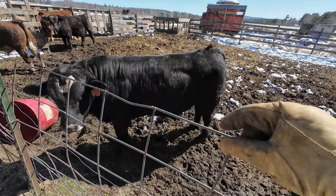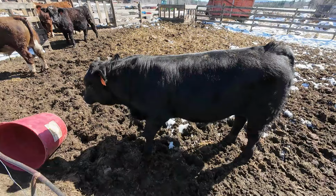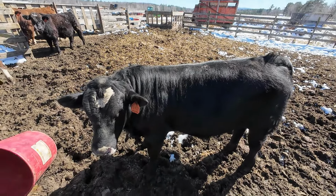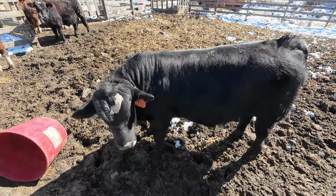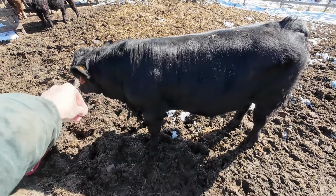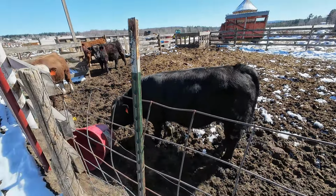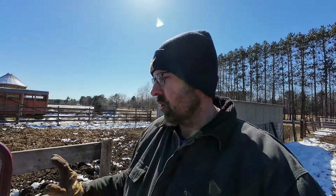This guy, I really like this guy. This is a Bruno. Yeah, I know, buddy. This is a Bruno bull. He is actually out of that cow that's in the barn, that DF 431 that doesn't have a tag, that had that mic drop heifer, and I said I wanted that one to be a bull. This is why I wanted that calf to be a bull. He's turned out really, really nice. I think I probably already have him sold already.